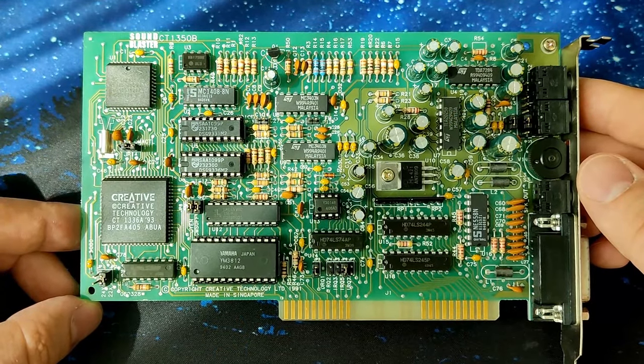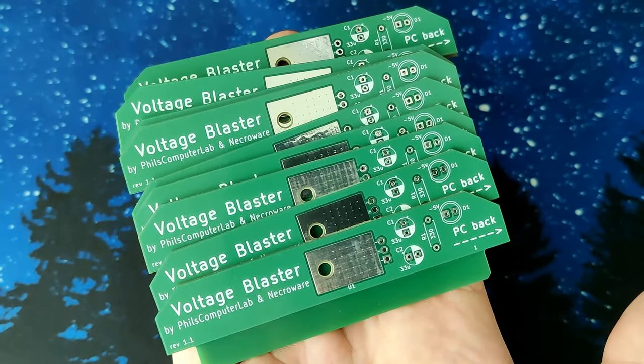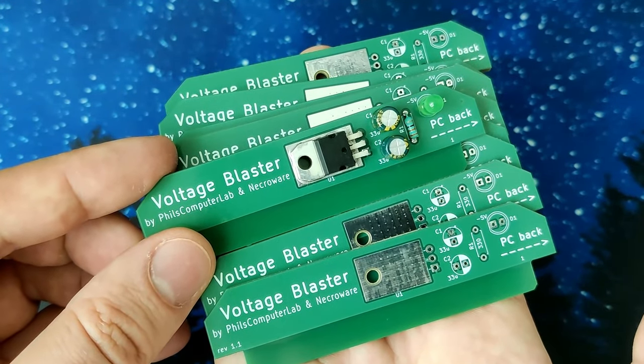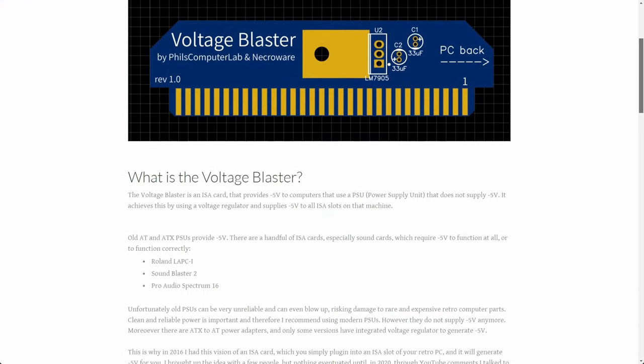Okay, then the Sound Blaster 2.0 is useless when you only have an ATX power supply, right? Oh no, not at all. People from the community already were able to solve this problem. The most famous solution must be the voltage blaster created by Necroware and Phil's computer lab. On Phil's website, you will find a brief description of the project, including a few sound cards that require the negative 5V power rail. Oh, and look at that, the Sound Blaster 2 is mentioned in the list.